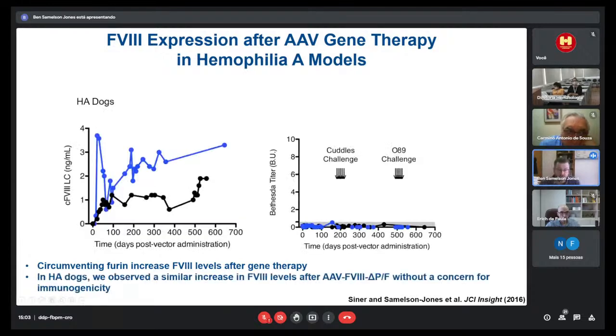And we also observed comparable factor VIII levels after AAV gene therapy with delta PF in hemophilia dogs at a much lower vector dose compared to dogs that had previously received B domain deleted factor VIII gene therapy. Importantly, challenges with recombinant B domain deleted factor VIII did not elicit an anti-factor VIII immune response in these dogs expressing delta PF. These results from the large animal model highlight the potential of this novel variant to promote higher factor VIII levels after gene therapy.